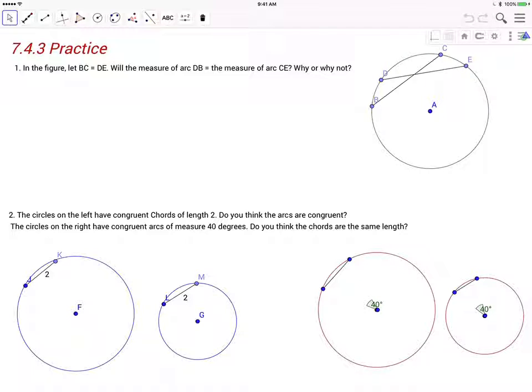And then number two, the circles on the left have congruent chords of length 2. Do you think the arcs are congruent? And secondly, the circles on the right have congruent arcs of measure 40. Do you think the chords are the same length? Okay, pause.